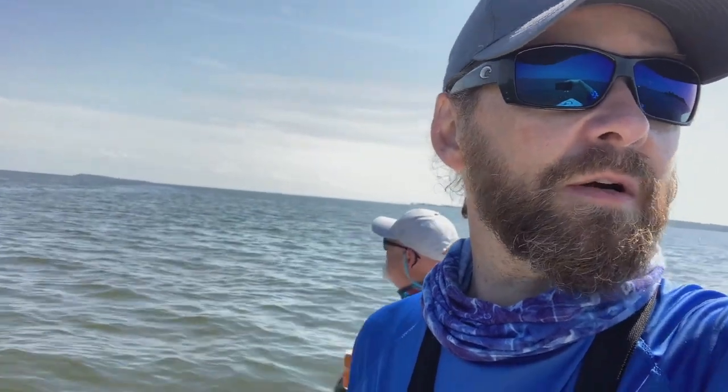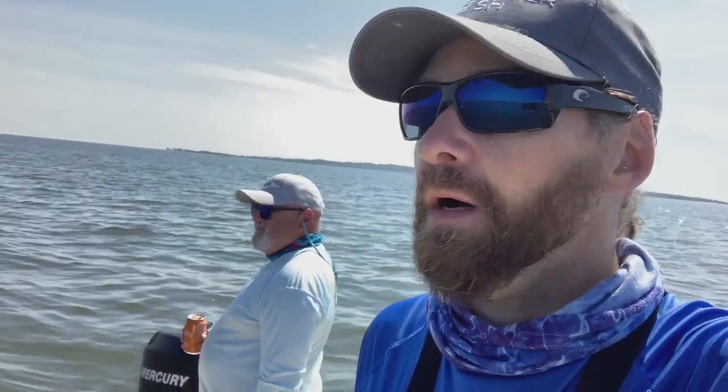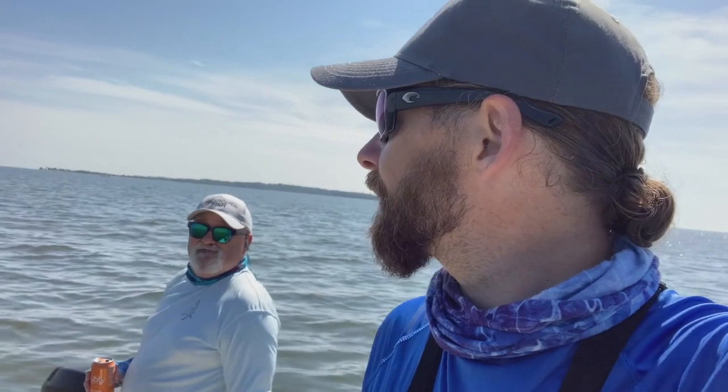All right, guys, we're out in Cedar Key on the boat. And so far, my dad is in the lead. Caught a nice bonnethead, a little trout, which is our target right now. We're looking for trout. Yeah, I think that's it. A few ladyfish bites, but that's it. So we're gonna just keep moving around, try to find the fish, because I know they're out here.